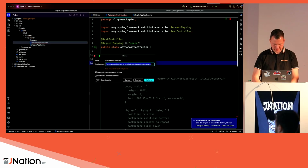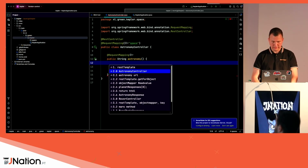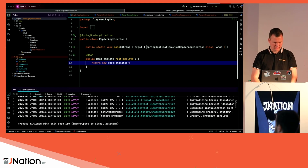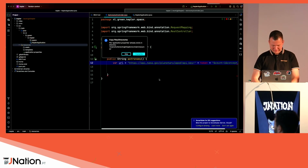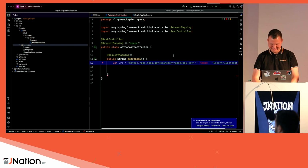And we have the space, so let's refactor. The first thing we need to have is a URL, and the URL has a token. I already generated the token, and I'm going to expose it. I hope Copilot will help me there. Don't expose it, so I'm overriding it. Okay, I'm already exposing it, but it's not a problem, it's just publicly available.